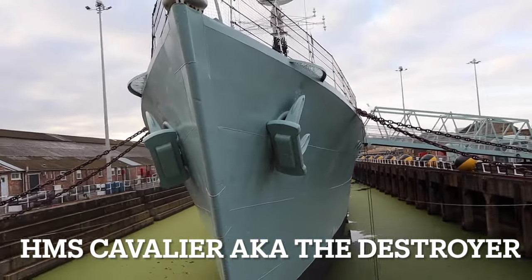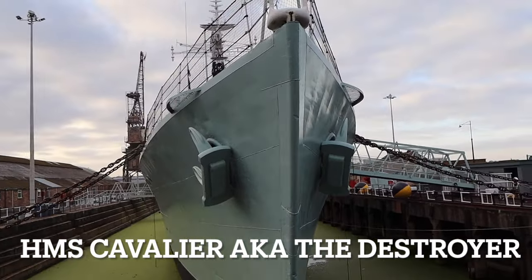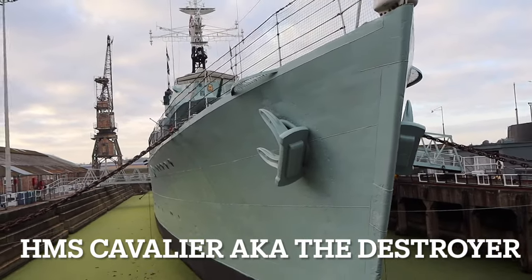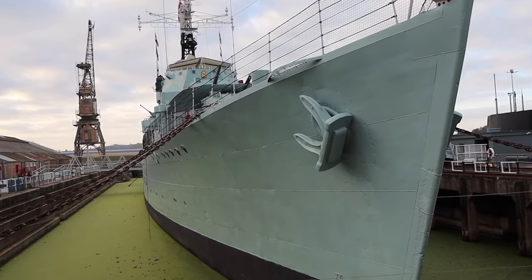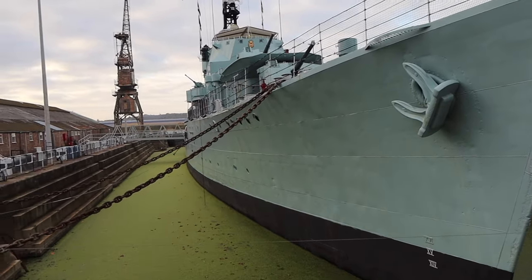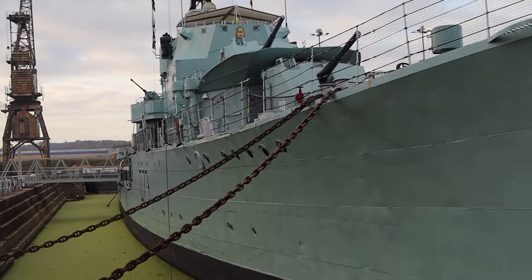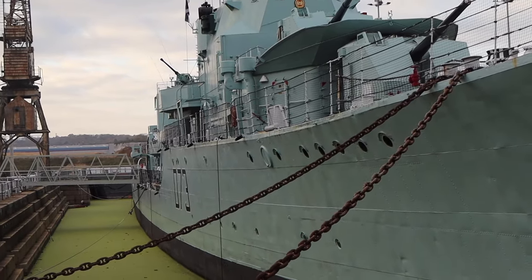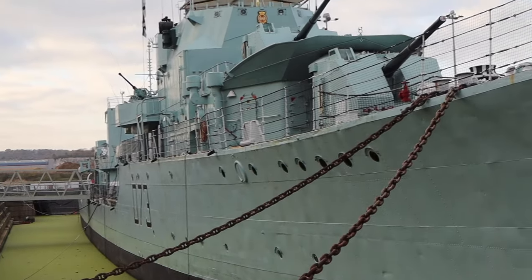So when she was commissioned, her job was Arctic convoys. So she served in the Atlantic, assisting the crossing from America with goods and food to here, UK and Europe. She had 225 men on board. She's fully armed as a destroyer. She had four big guns, 4.5s, 2 at the front, 2 in the rear, and she had midship torpedoes with 225 men on board.